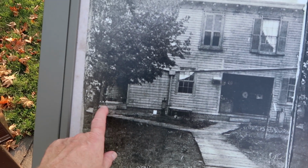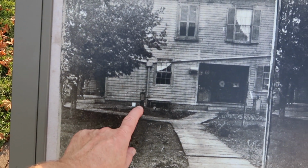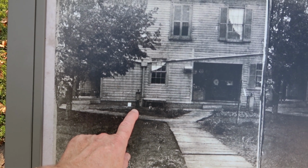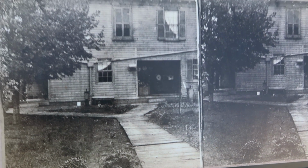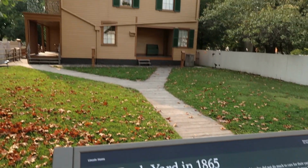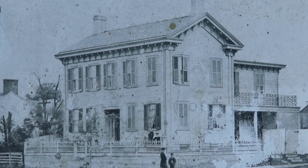There's the wooden stairs right there. You can still see those. The pump is actually not there. It's a different pump that we're seeing right now. And this pump looks a little different too. So this is the Lincoln home in 1860. Looks almost identical to what we're seeing today.